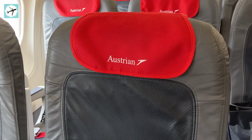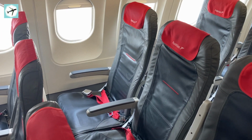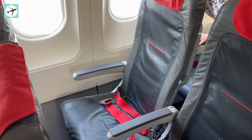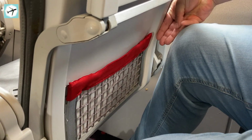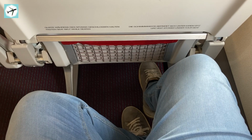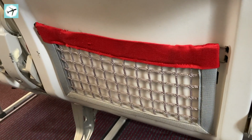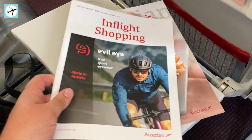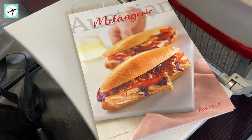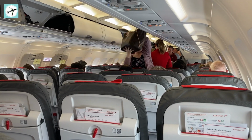The seats are comfortable enough for these kind of short European flights, but just a little more padding would for sure not have reduced the passenger's comfort. The seat pitch is perfectly fine. As a point of reference, I'm 182 centimeters tall. There's a small pocket of storage, and at the seat you also find the in-flight shopping magazine and the board menu, or as Austrian calls it, the melangerie, but we'll look at that once we are in the air.